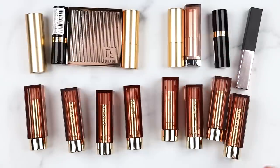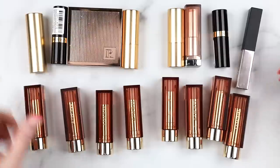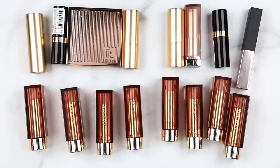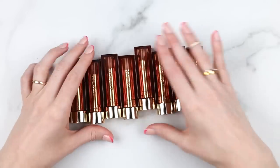So here are the Merit lipsticks with their comps up here, the color comparisons. I know you can't really tell much from this because the lipsticks all look the same from the front like this, but I will obviously link all of these down below so you can go to the description box if you want to follow up on any of what you just saw in those close-up comparison swatches.